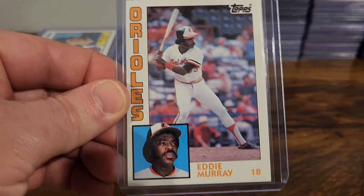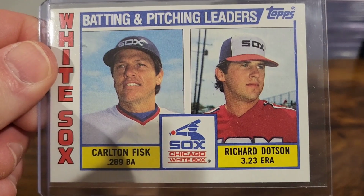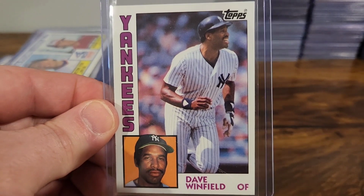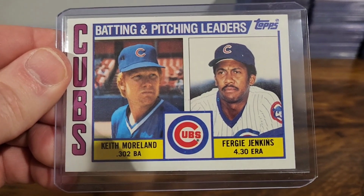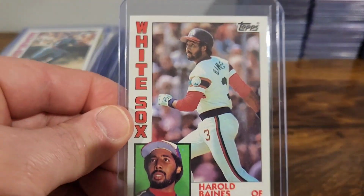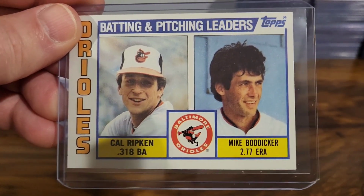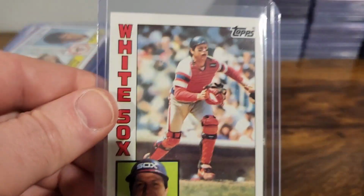Eddie Murray. Here's Pudge on the White Sox leaders card. Dave Winfield. Fergie Jenkins. Gary Carter. Harold Baines, everyone's favorite Hall of Famer. Billy Ripken, or sorry, his brother Cal, who was a lot better. Carlton Fisk.